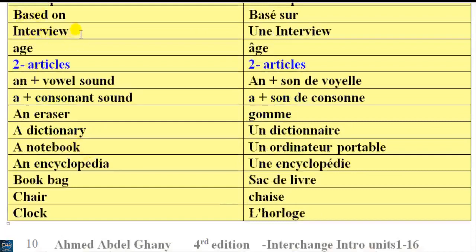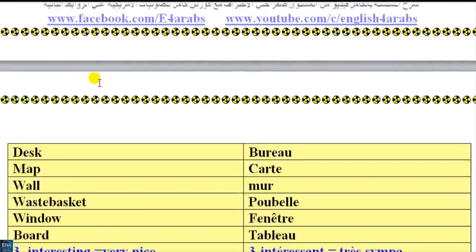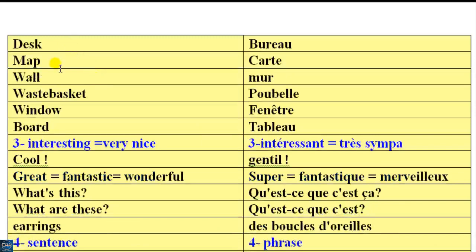Interview. American. Interview. Articles. T soft D. Articles. Plus vowel sound, an. Plus consonant sound, a. An eraser. A dictionary. British, American. A notebook. An encyclopedia. Book bag. Chair. Clock. Desk. Map. Wall. Waste basket. Window. Board.